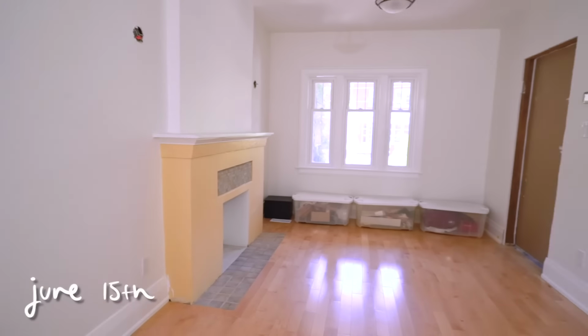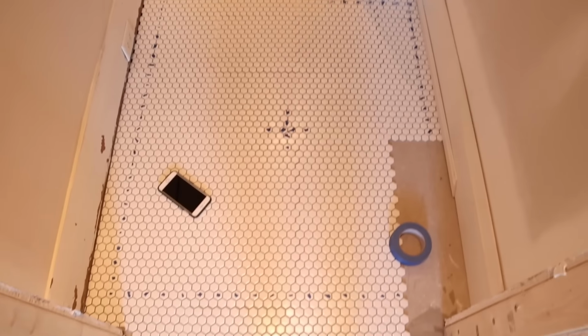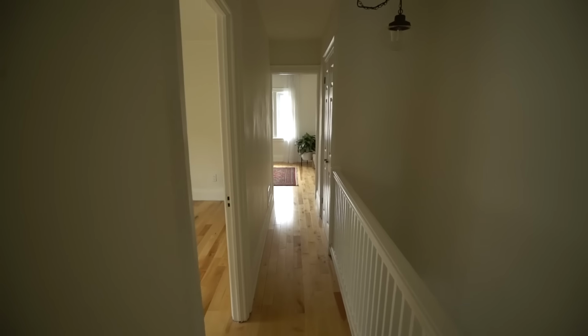Before we jump into this entryway makeover, you should know that this boarded up area is my front door, but not the front door of the house. Instead, this leads to a little hallway where me and the upstairs tenant can enter the house through. For those that are new here, I purchased this home and converted it into 2 separate apartments.